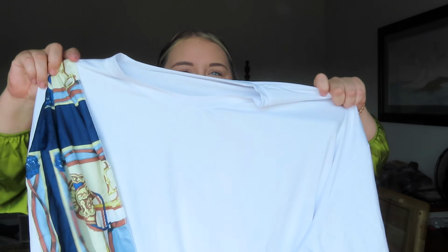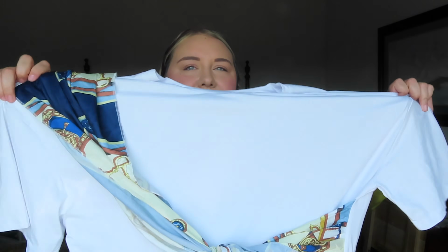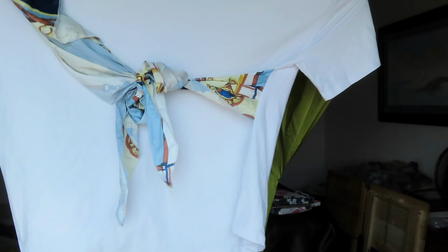So I may have spoke a little too soon when I was just praising SHEIN's t-shirts, because this next one, hot, hot, hot mess. First of all, this thing is massive. This is the size 5X, but it is massive.